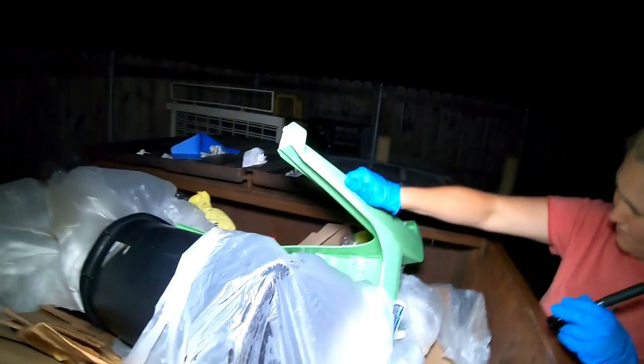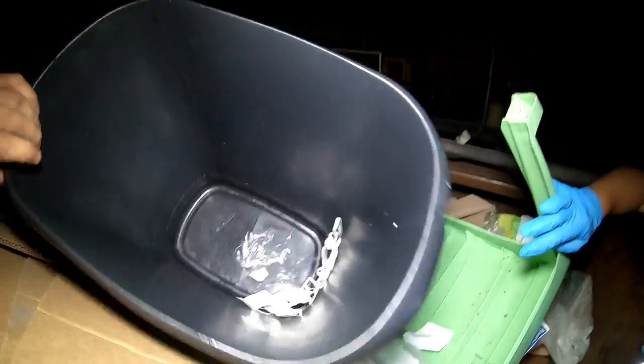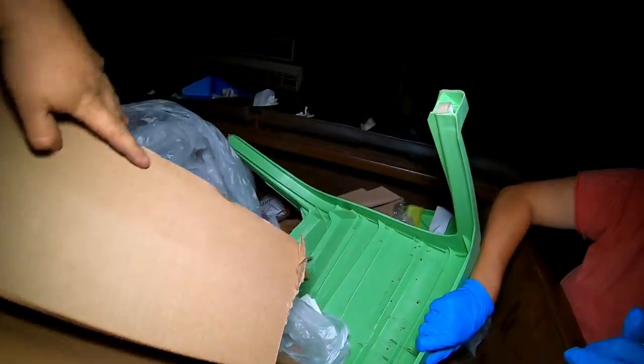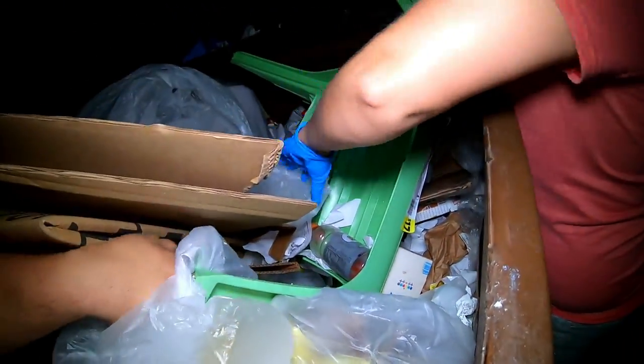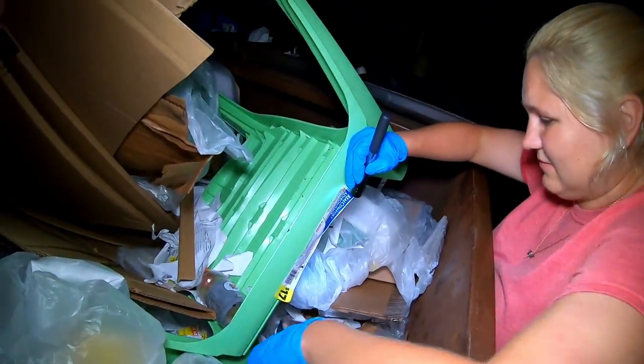Looks like it's got a lot of junk in there. A cracked trash can. It's missing a leg, probably. Or it's cracked or something. Yeah, looks like it's missing a leg. It's plastic. Yep. Oh boy. Looks like somebody had been through here and destroyed it. Yeah, they did.